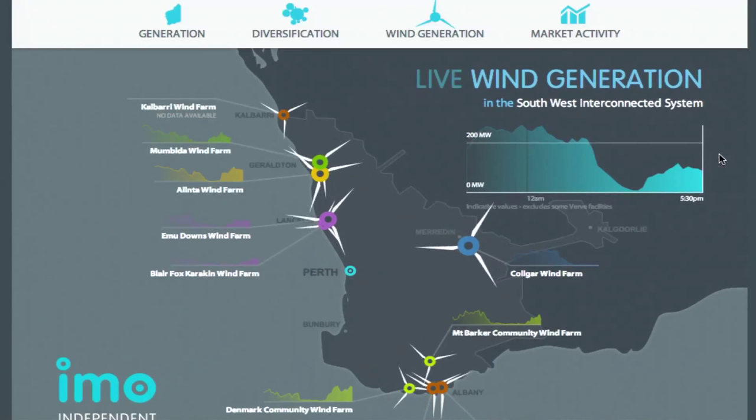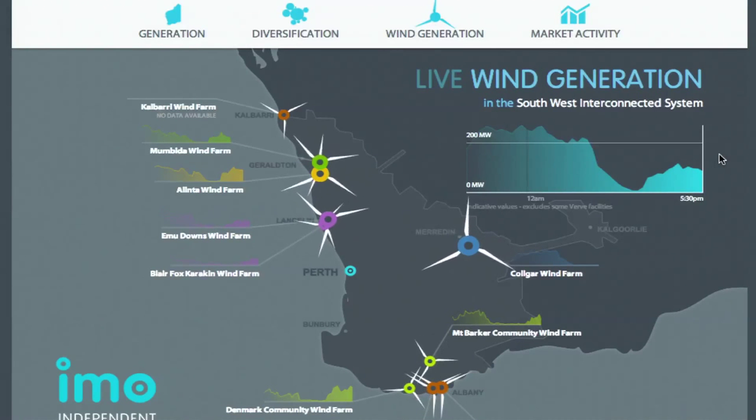That opened up some other questions, like how much wind generation do we have in the southwest corner, and where is it? Coupled with the fact that Alan, the CEO, had been constantly badgered by some external sustainable energy groups about highlighting this data and getting that story out, we shifted into this wind generation visualization, which looks like this.